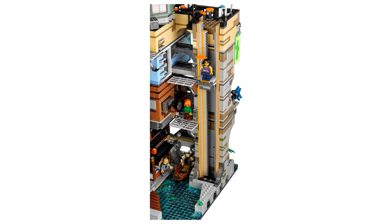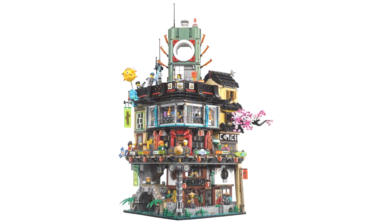Also, I think it's really awesome that they have this river running through the building itself, and that the backside of the building isn't just going to be plain bricks like we typically see on the modulars, but rather you're going to see more diverse and detailed backgrounds. Looking at the set overall, it just looks incredible.